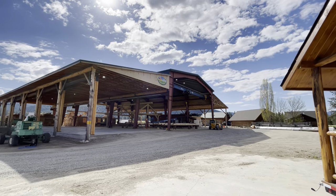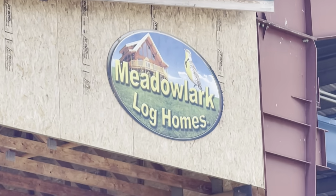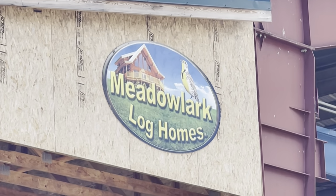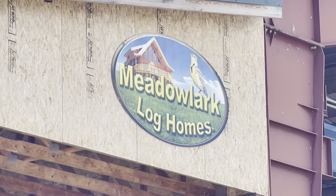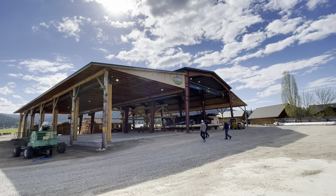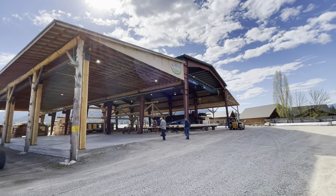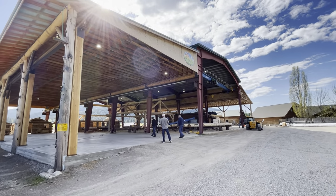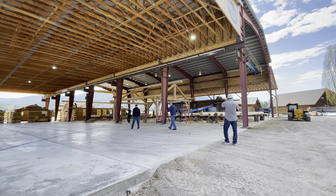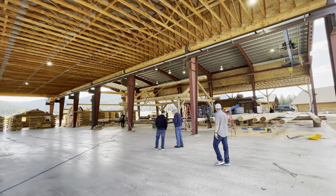I got the new Meadowlark sign. I'm sorry, the old Meadowlark Log Home sign up there. That was from 2003. We took it off the sign to put the new logo sign up there. And so we put it right there as a relic. Got some visitors here for the log home tour. They're supposed to be wearing helmets. This first building is a 26 by 32 log pavilion.